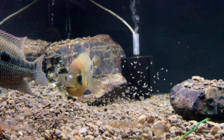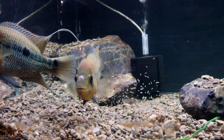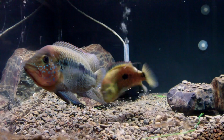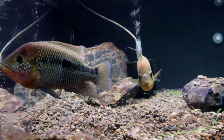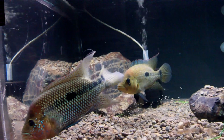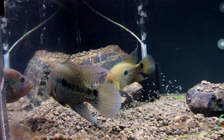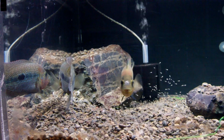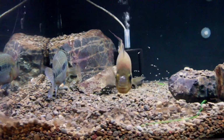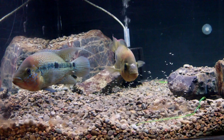fantastic. Fry started really swimming yesterday, 2 nights ago when I did the video. They were starting up, but today they are in full-bore free swim mode. I couldn't tell you how many I have. Could be anywhere from 200 to 500. Judging a batch of fry like this is an extremely difficult thing to do because you never know. But mom and dad are doing absolutely great. The fry are doing great.